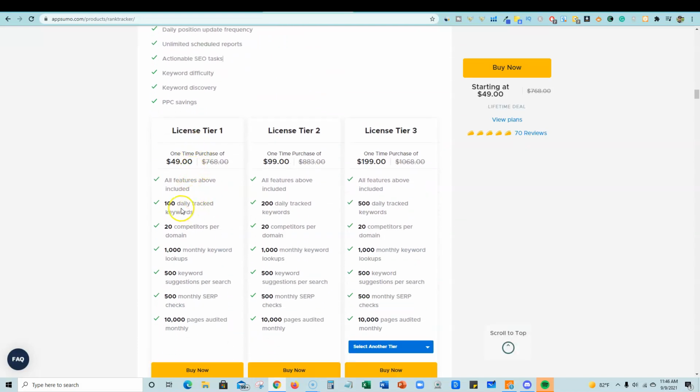So we're going to come down here. This starts at $49, and you get 100 daily tracked keywords. Here's something I've noticed before I go in and show you the software real quick: almost everything stays the same right here. 20 competitors, 1,000 monthly keyword lookups, 500 keywords monthly SERP checks, and 10,000. So here's where the really big separation is, because it is a rank tracking tool. That's their number one feature. If you have multiple websites and a lot of keywords to track, that is where you're going to want to get license tier 2 or license tier 3.